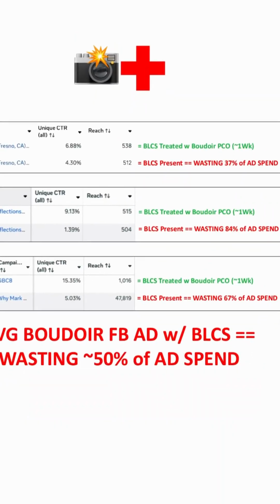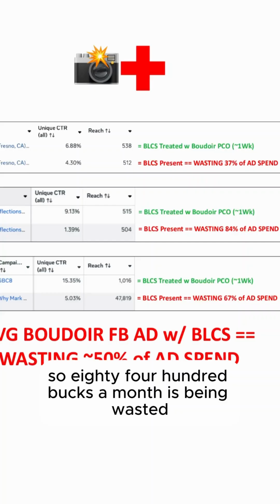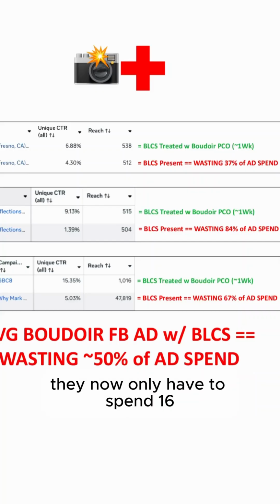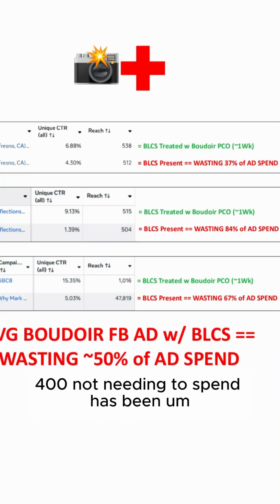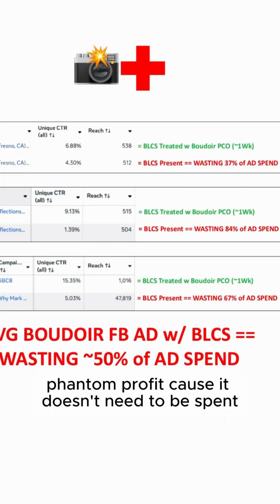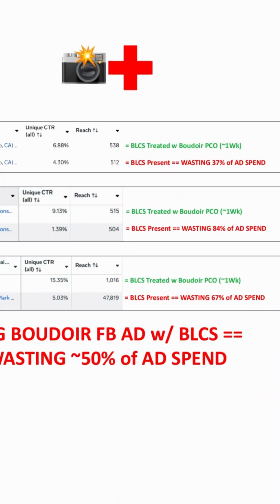So found the original, if they're spending 10 grand a month on the original Boudoir Facebook ad, it was wasting 84, literally 84 percent was being wasted. So 8,400 bucks a month is being wasted. So they're spending 10 grand a month on the original, they now only have to spend 1.6K on the Boudoir Pico treated ad, from 10K to 1.6K, and they'll get that into the same number of women's brains in both scenarios. So the 8,400 not needing to spend goes back in the pocket as phantom profit, because it doesn't need to be spent. That's wasted spend eliminated. That's like 100 grand over the next 12 months for the boudoir photographer that's spending 10K a month in boudoir Facebook ads.